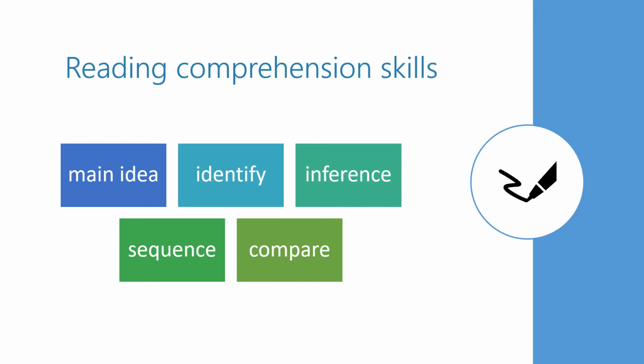These are some of the main reading comprehension skills. There are so many that we could go on and on about, but there's so little time. Have you thought about the way you read and comprehend what you've read? Or are you the type to just read through in order to get it over with, just to be able to say you've read it? For example, with the infamous book reports.